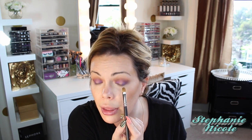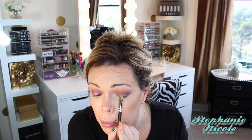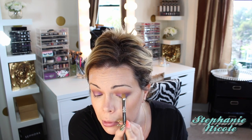I am going to clean off my MAC 242 on that color switch I have. Then I'm going to pick up some of this pigment, just a small amount, on my brush, kind of click it off. Then I'm going to spray it with some MAC Fix Plus to get it wet. And now I'm going to focus this right on that inside part, or that blank spot in the middle of my eye. And you want to pat, don't swipe, pat. If you need, you can go back in and get some more.